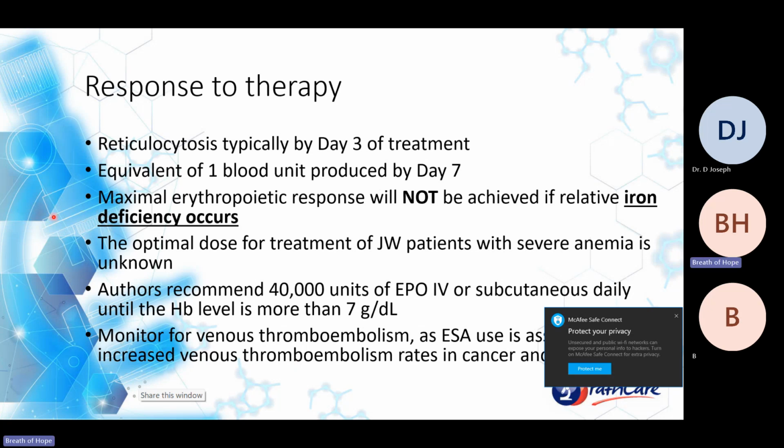So what kind of response could you expect to giving high doses of erythropoietin? You expect a reticulocytosis usually by day 3, and by day 7, you're given the equivalent of 1 blood unit through high-dose erythropoietin therapy. So not quite as quick as giving a unit of blood, but after 7 days of treatment, it's the equivalent of having given a unit.